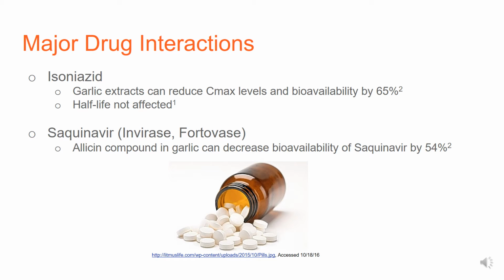For isoniazid, research suggests that an aqueous extract of garlic can reduce isoniazid levels by about 65%. Garlic reduces the maximum concentration and area under the curve, but does not seem to affect the half-life. This suggests that garlic extract might inhibit isoniazid absorption across the intestinal mucosa.